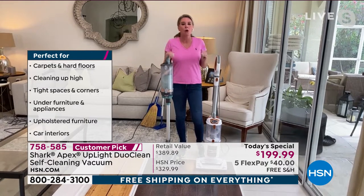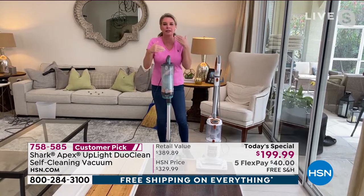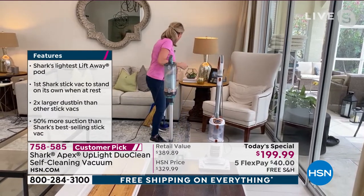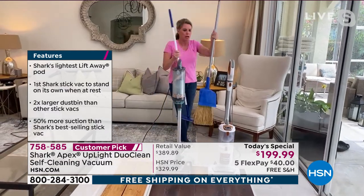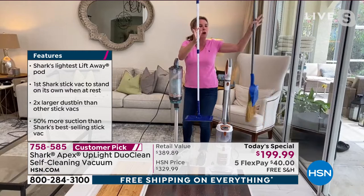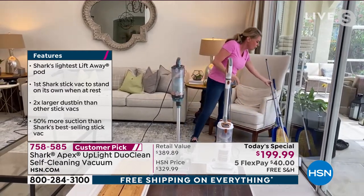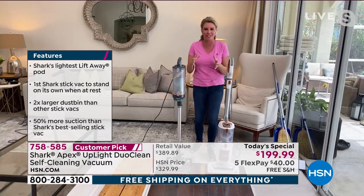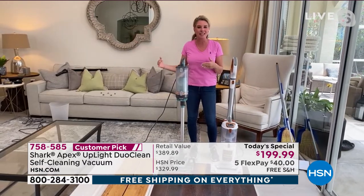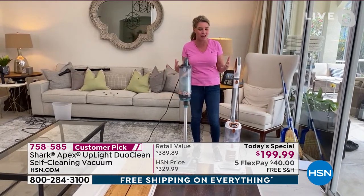You know, listen, we all have floors. We all need to vacuum. This one allows you to eliminate so many steps in the cleaning process. You don't have to sweep. Listen, look at all this stuff. You don't need the broom. You don't need the dustbin. You don't need the dry duster. All this stuff is a pain to store. It's multiple steps of cleaning. You don't need those anymore with that Duo Clean technology. So we talked about the self-cleaning brush roll. We talked about the anti-allergen complete sealed system. We talked about the hypervelocity technology that you're getting with this.